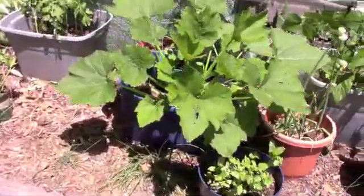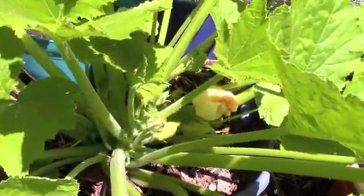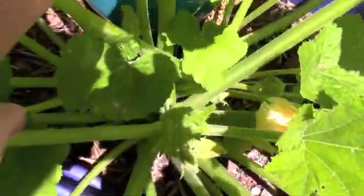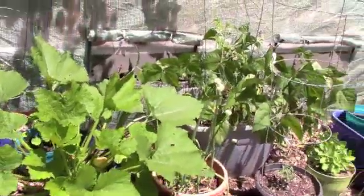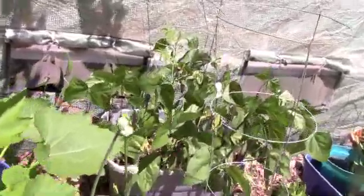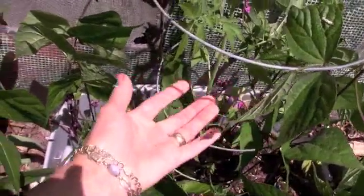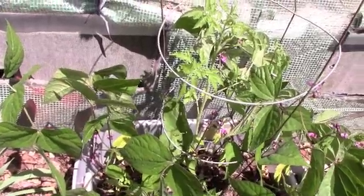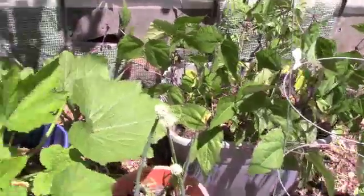And I have had a few female zucchini flowers come out, but I'm not sure there have been any males to pollinate them. This one is looking kind of hopeful, so maybe someone else in the neighborhood's growing some zucchini, because you do need a male flower and a female flower to create a zucchini. And it looks like my royal burgundy purple green beans, I guess that's what they're called, they're like green beans, are putting out their flowers, so they should be covered with beans in a couple weeks. So I'm excited for that.